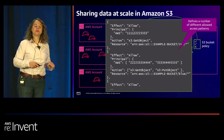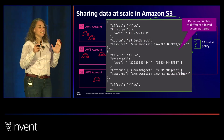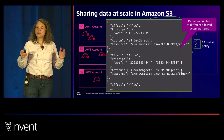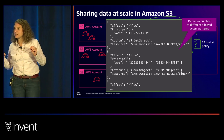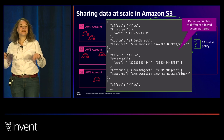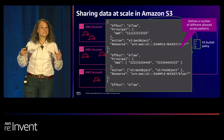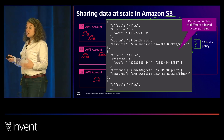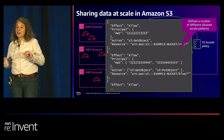Let's scale up a little bit more. You might find, and we find this happens especially with customers with data lakes and S3 buckets, that over time you're identifying another use case where the data needs to be shared on the bucket, and another use case, and another use case. And we start to accumulate a lot of statements in this bucket policy. You can get up to 20K characters in an S3 bucket policy.